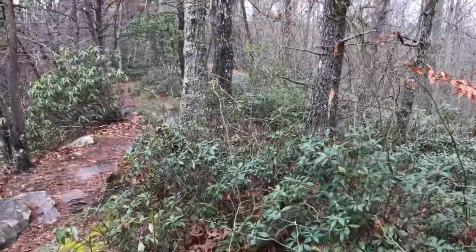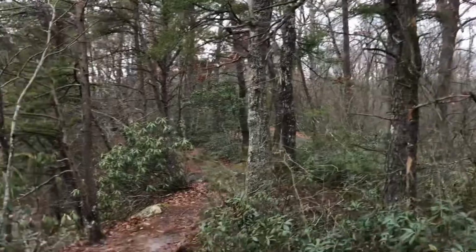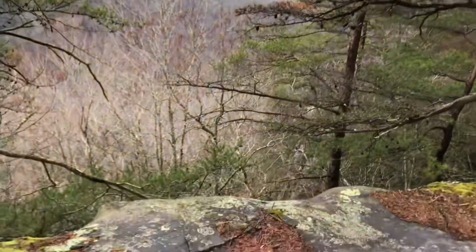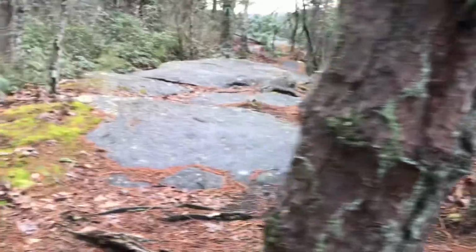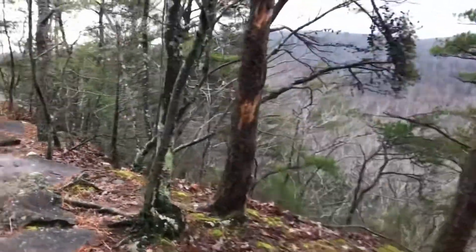Now I'm not wearing hiking boots, so I'm having to watch how I step. And as you can see, they pretty well got this natural. Let's go find another place to look around and see if we can find that overlook.